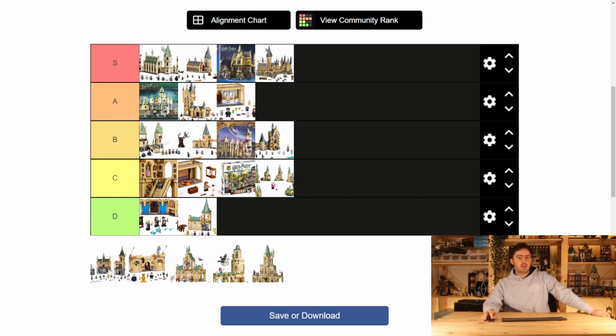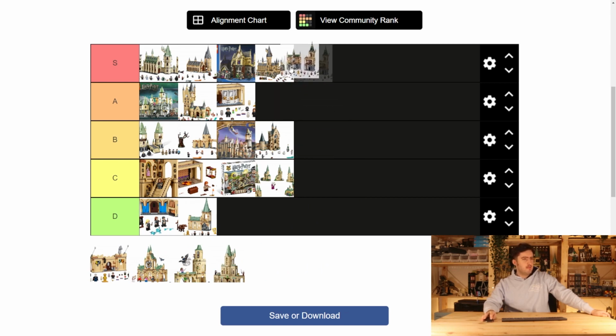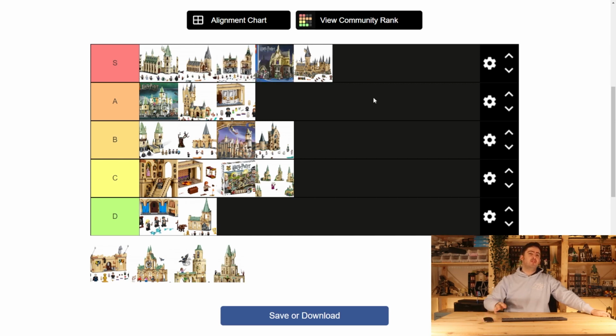Another set in 2021 was the Chamber of Secrets set. I really enjoyed the set. I'm going to put it ahead of the 2004. Wait, I don't know. Do I put it ahead of the Great Hall? No, it's going to stay there. It's going to stay third.